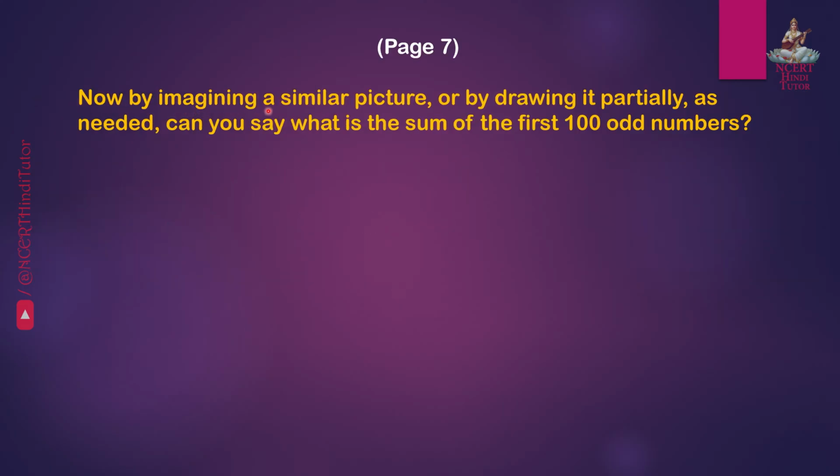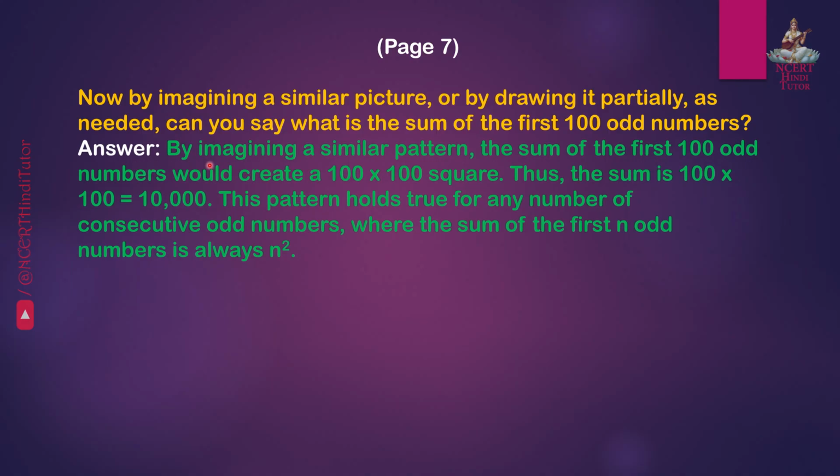Now, by imagining a similar picture or by drawing it partially as needed, can you say what is the sum of the first 100 odd numbers? Answer: by imagining a similar pattern, the sum of the first 100 odd numbers would create a 100 by 100 square. Thus, the sum is 100 multiplied by 100, which is equal to 10,000. This pattern holds true for any number of consecutive odd numbers, where the sum of the first n odd numbers is always n squared.